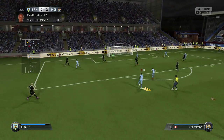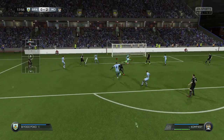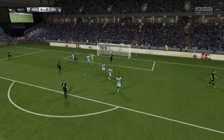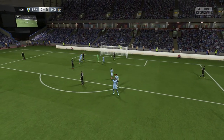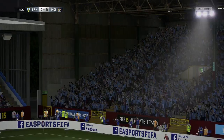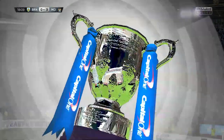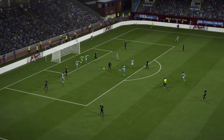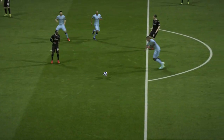Well, we could get some news on the injury. I think Jeff Shrees is on the case. Got to be. Hit the bar and got in. And it's flown in off the underside of the bar. Well, maybe a little bit of luck there, but in the end it was unstoppable. Keeper couldn't get near.